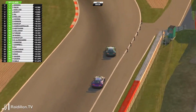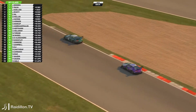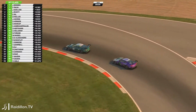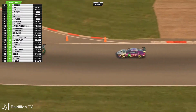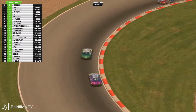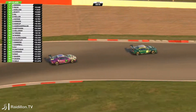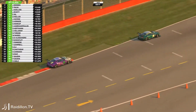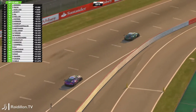He beat both Godden and Solosi by just over 0.5 of a second each. And look at the gap. It's already closed up. I think Paiva is just so much more comfortable in the car as they come around Luffield, coming up towards Woodcut onto lap 14, sorry.